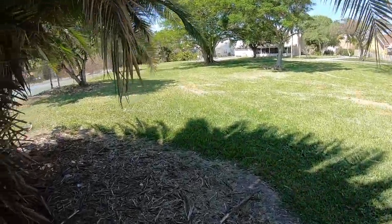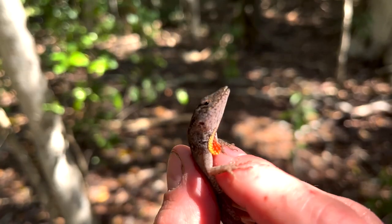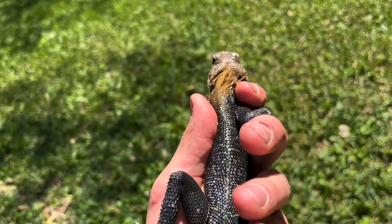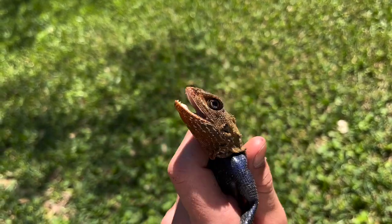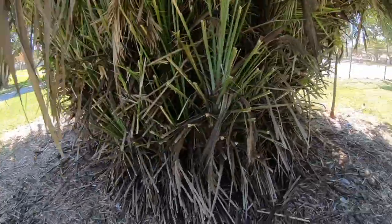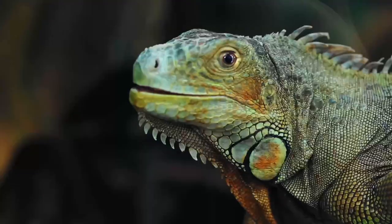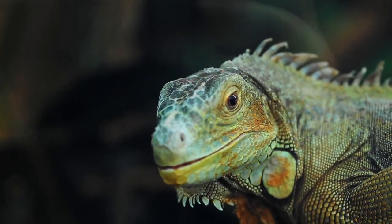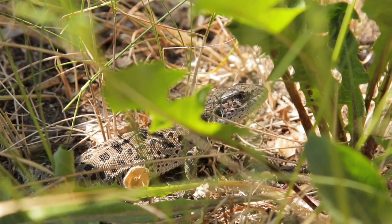One thing Florida is definitely known for is the animals that aren't native to the state. Over 40 different species of invasive reptile can be found here. But how did this happen? Well, there isn't only one answer. Some people try to keep certain reptiles as pets and decide they don't want to care for them anymore and release them into the wild.